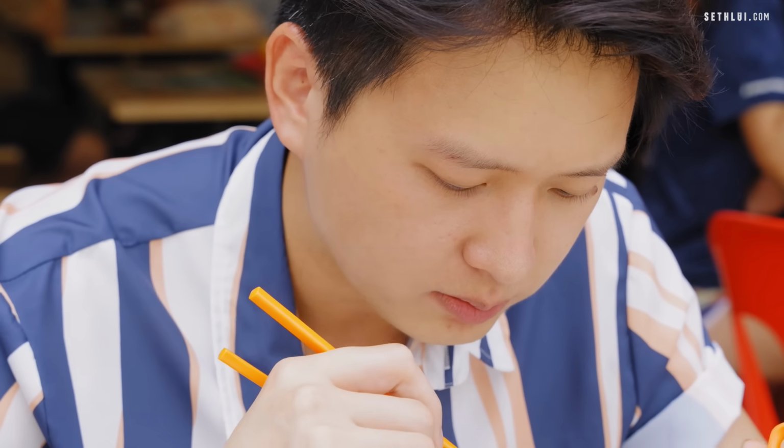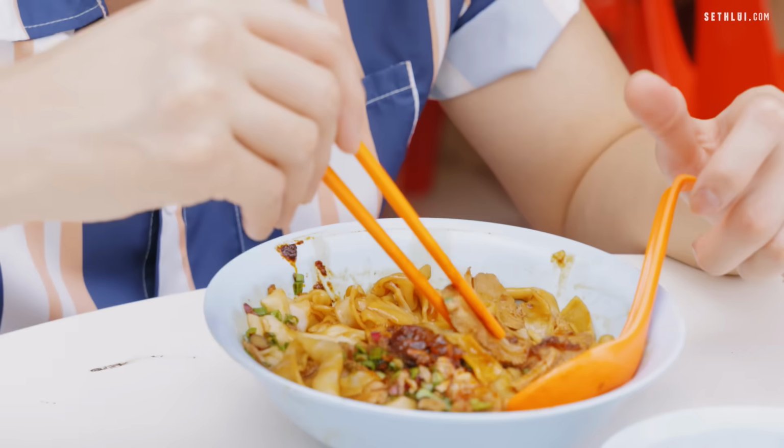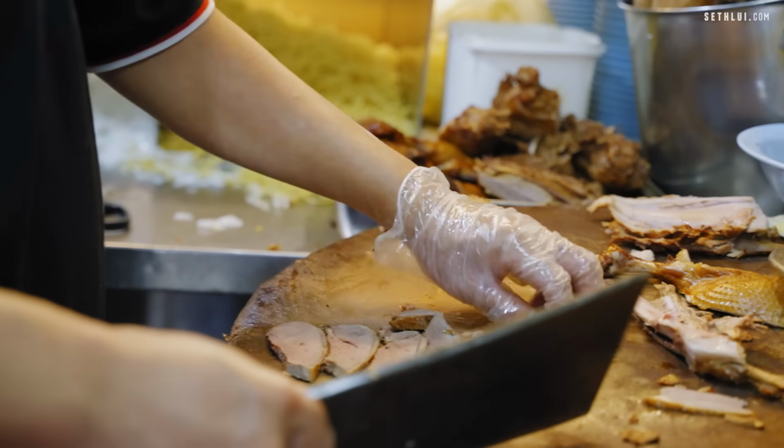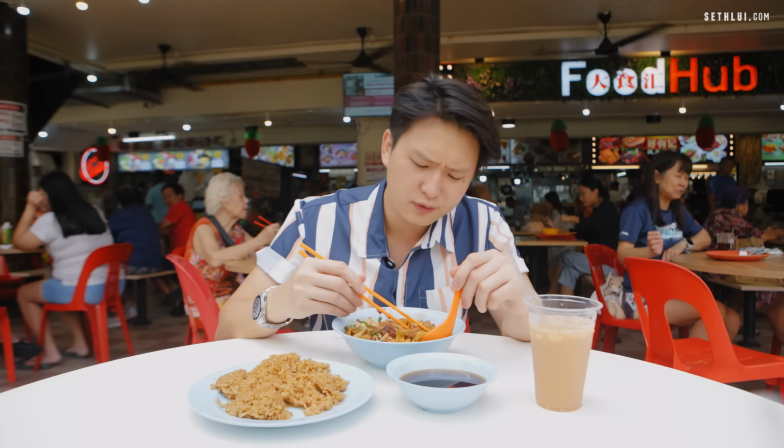So this duck is a little bit chewier than the one we had previously this morning. It's still relatively tender. The flavor kind of shines through as well in terms of the duckiness. It's not gamey at all. Nothing too special about this. It's a little bit dry, a little bit chewy. I think the first place was better. Overall, it's just not too bad.